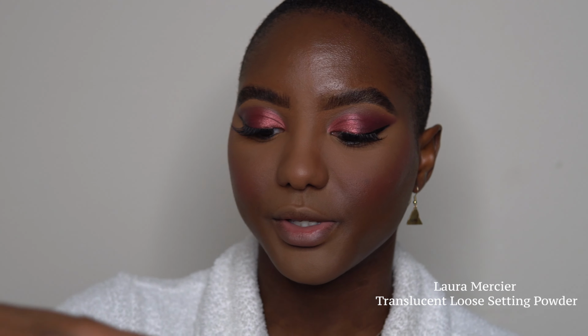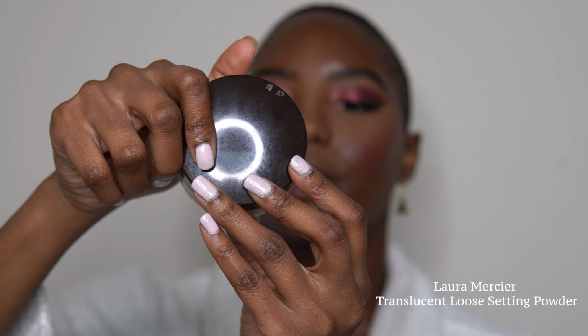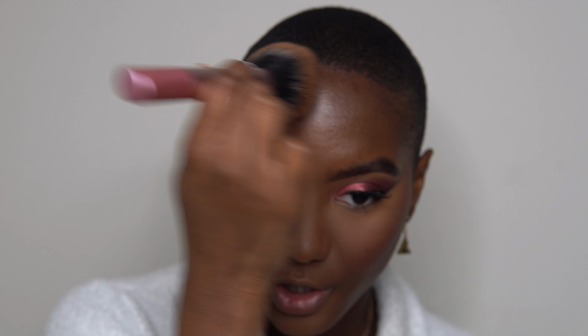Go in with my Laura Mercier setting powder in translucent medium deep. The fact that we can still see that e.l.f. blush come through even though we're adding powder, that means that it's doing a really good job with its pigmentation. Don't forget that neck, we apply foundation down there.